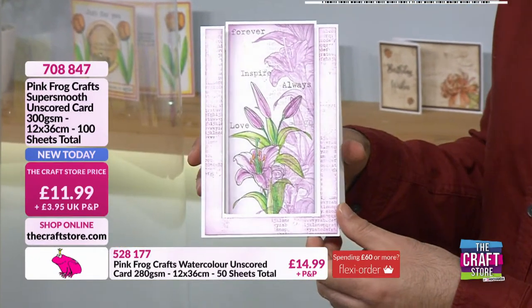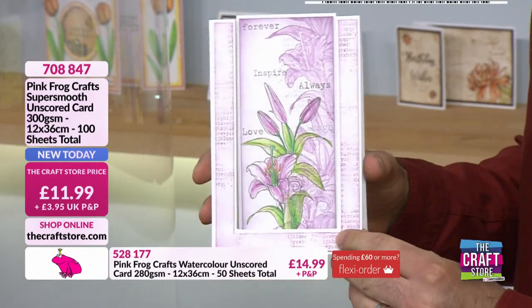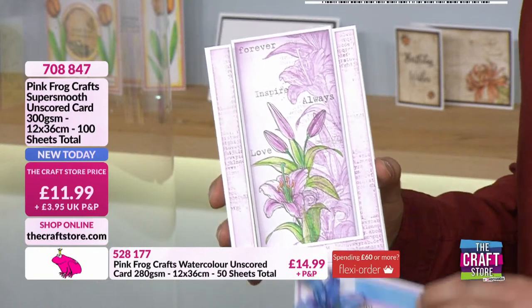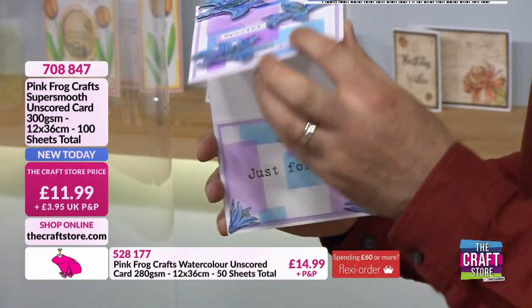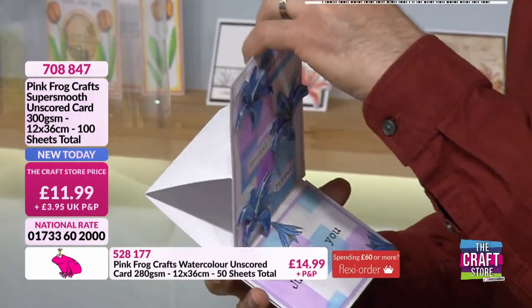That's nice. So it gives you that panel in the middle, just to give you an idea of size, it's like 8 centimetres by 18. So it will fit in your 5x7 envelope there. And the beauty is, because it is a super smooth cardstock, you know the quality that you're getting here. Oh, sorry, it's an easel. That's it, there we go.